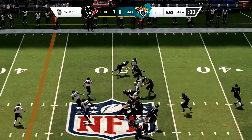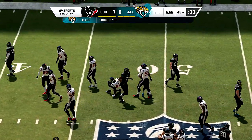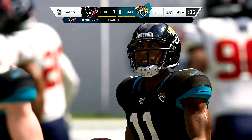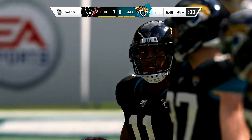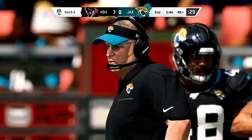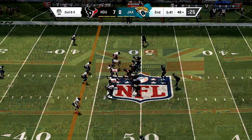Into the hands of Lee on the jet sweep. And he goes across midfield and down into Houston territory. Bernardrick McKinney, a first-time Pro Bowler a season ago, in on the tackle there. I call that play a success. A nice inside run sets up a very manageable 2nd down. A very solid gain on that play.